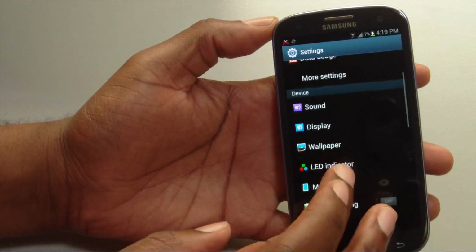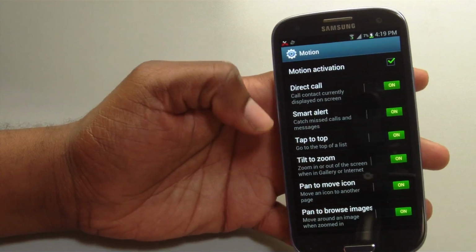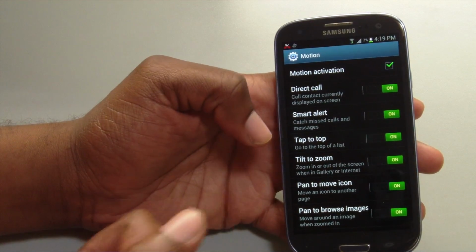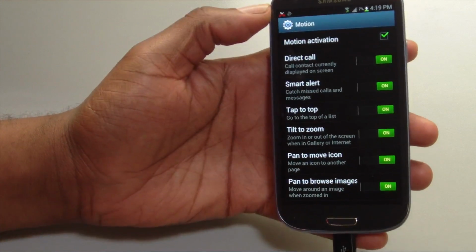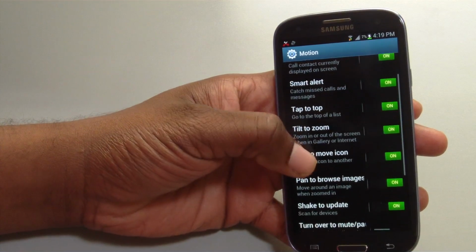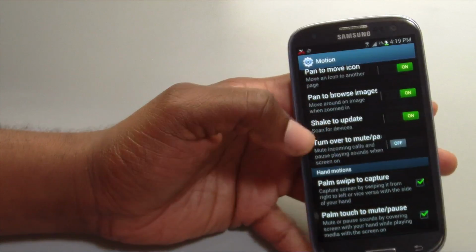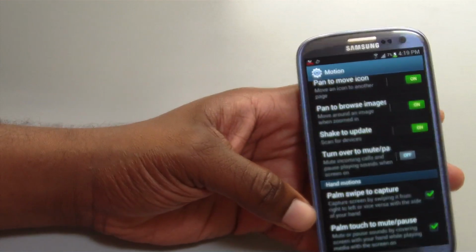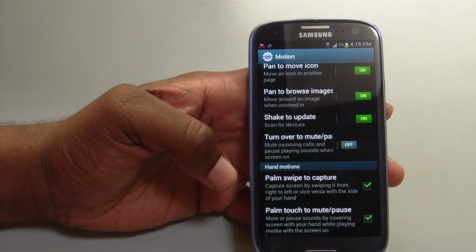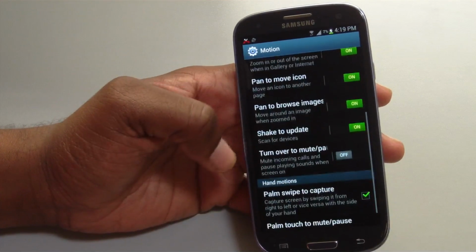There's the motion feature: if you're in the middle of texting someone, all you have to do is pick the phone up, hold it to your ear, and it'll automatically start to call them. I'm not even going to try to explain all the tweaks, you guys, because to be honest, I haven't had a chance to experience all of them. I've only had the device for a little over 24 hours now. I don't know all of the tweaks, but there's a lot. There's shake to update. There's a ton of them.